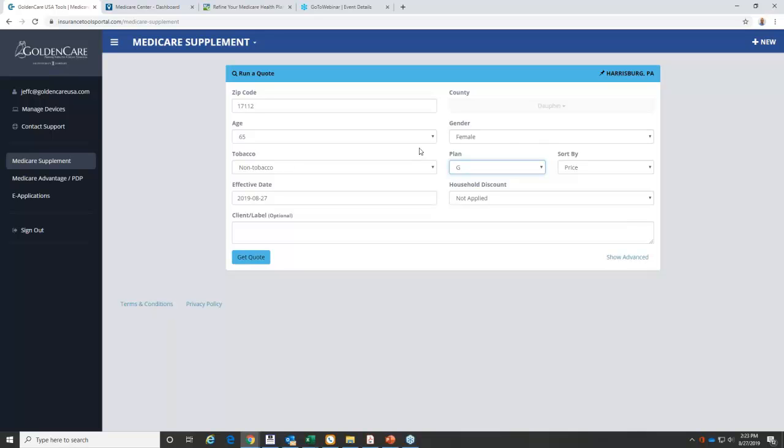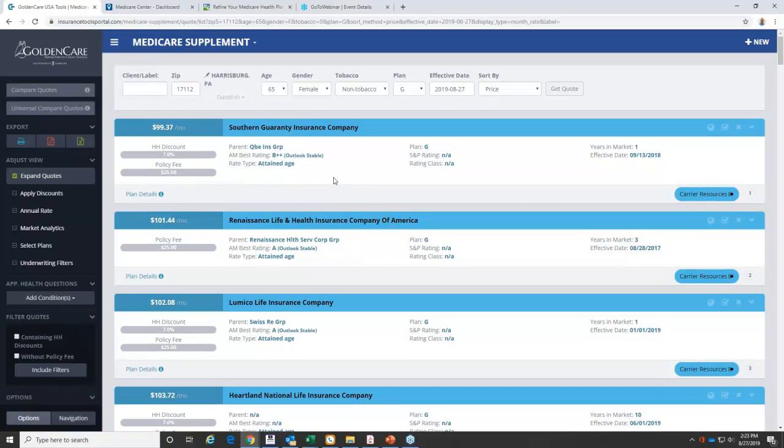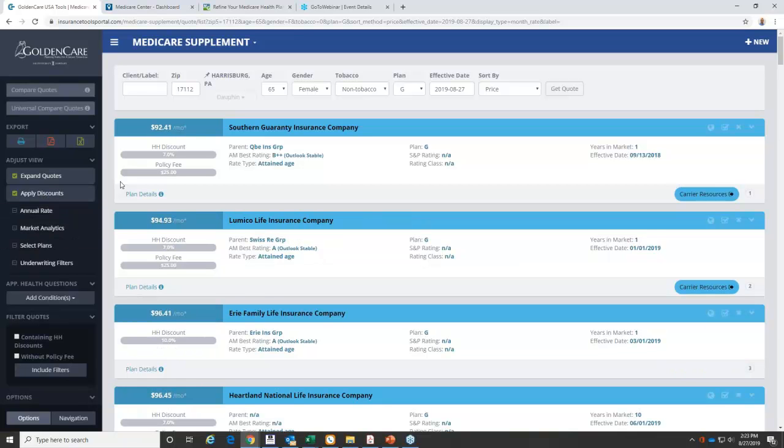I got the zip code, I got the age, I got a female. Non-tobacco, I'm going to go ahead and get quote. Now the nice thing is this tool will show me, for every zip code in America, every Part D plan, every Medicare Supplement plan, and every Medicare Advantage plan that does business in that zip code. All of them are listed with their monthly premium, their rating, name of their company, how many years they've been in business, any discounts they have, policy fees, pretty much anything you need to know about these carriers. Now this happens to be a married couple, so let me apply the married discounts. Okay, there we go.